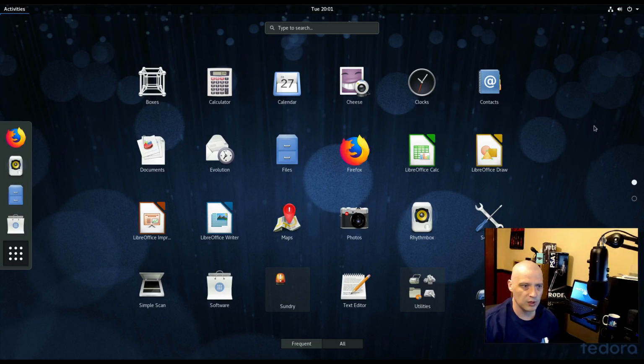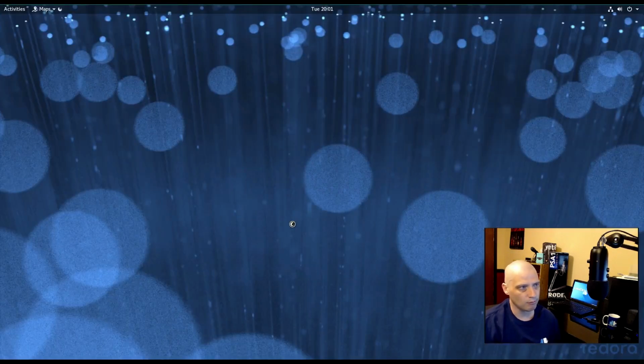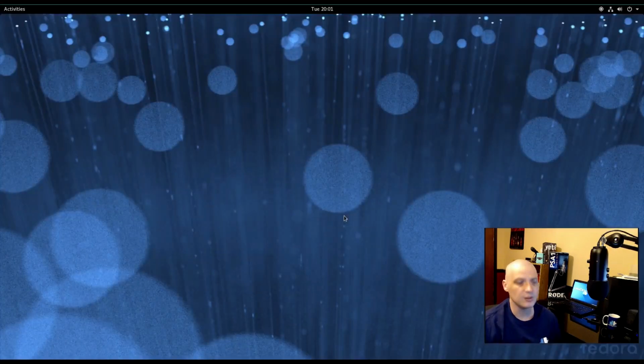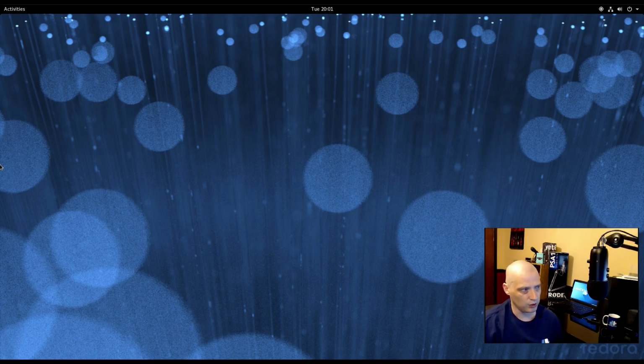Of course, we have LibreOffice installed. We have Calc, Draw, Impress, and Writer. We have the GNOME Maps utility. Really neat little mapping utility. We have to give it access to our location, of course. It's going to use geolocation. And I gave that program access.